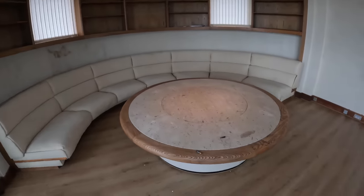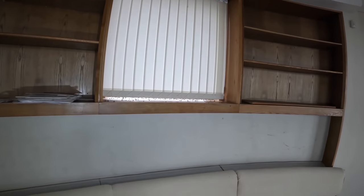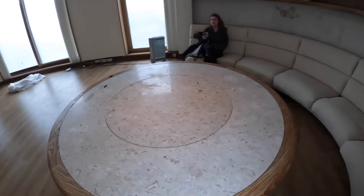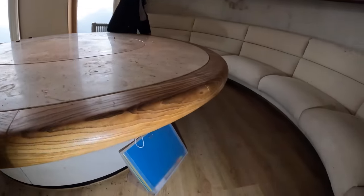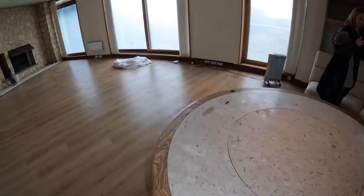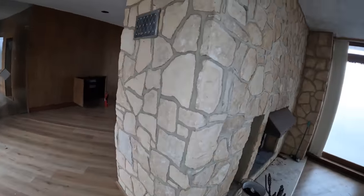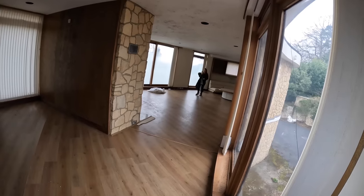The lights do work. Looks like it spins, doesn't it? But I think it does. Got a mold though. Quite comfortable, isn't it? That's for the swimming pool. I'll turn those lights back off. The lights have gone off.